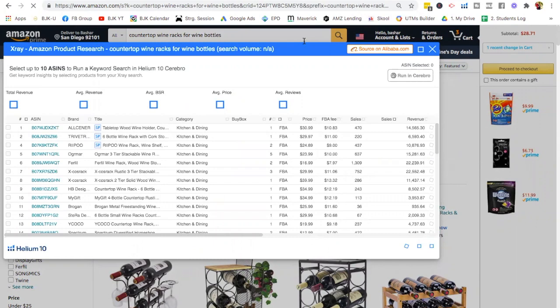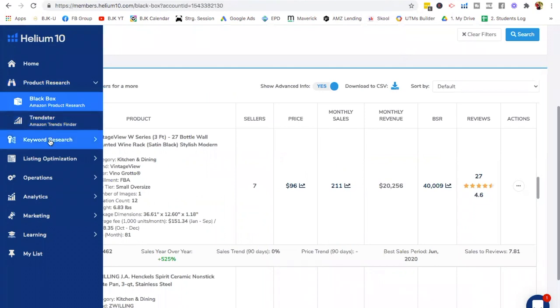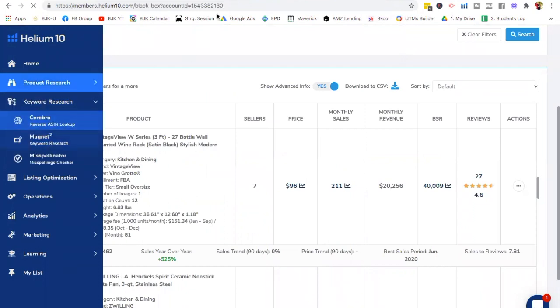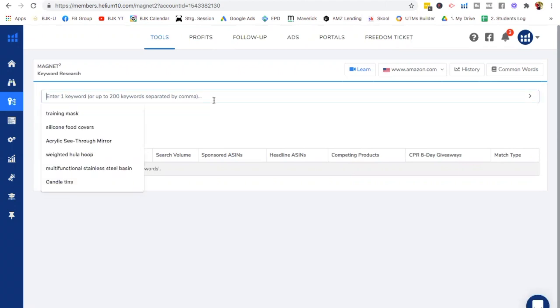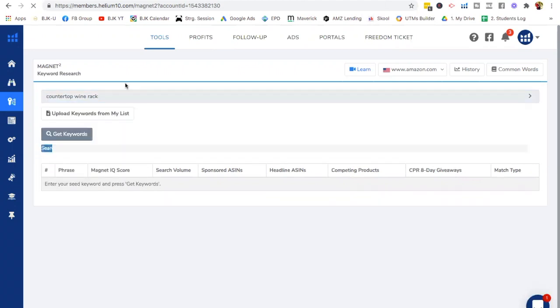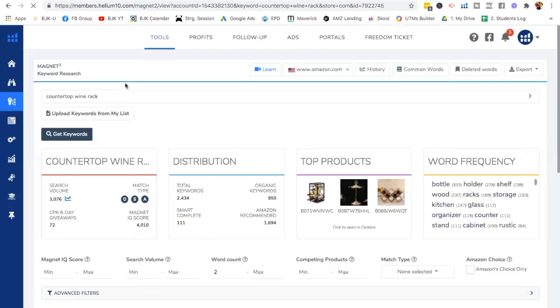Okay. So that's going to be your main keyword, right? Now, if you want to generate more keywords, then you can go to Helium 10 again and go to keyword search and you go to Magnet. And what this does is it takes the main keyword and then spits out other keywords that are relevant to that keyword, okay? And then you can filter them by monthly search volume and all that stuff. And this might give you other insight or inspiration for other keywords, maybe that are even more relevant to what you're selling and that have higher monthly search volume.